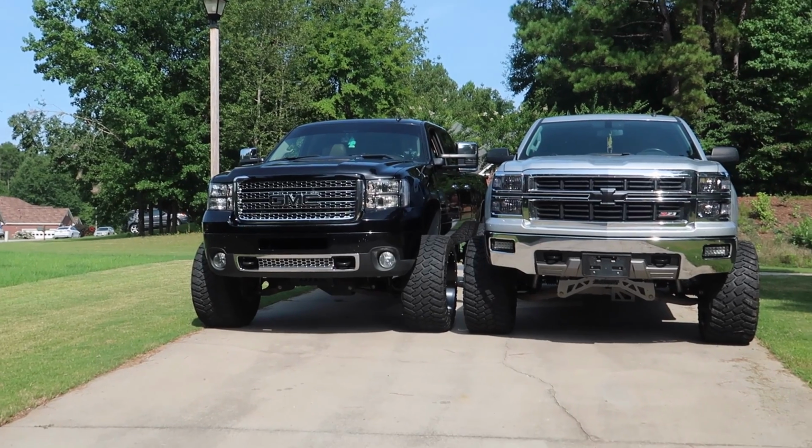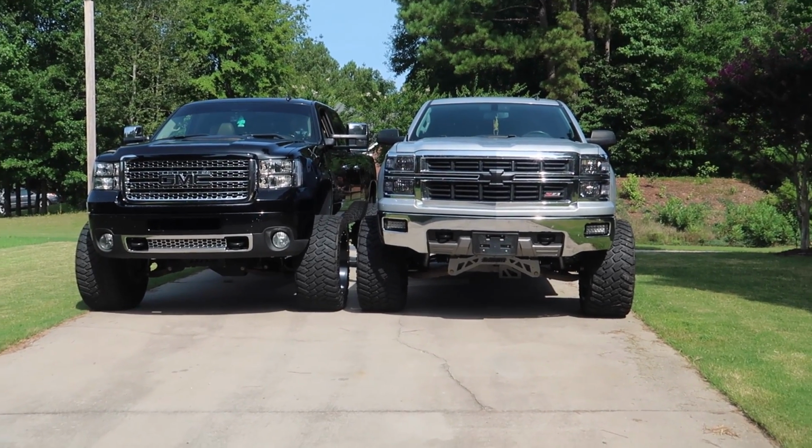Man, I want a Duramax really bad. Every time I come up here, I want a Duramax really bad by the time I leave.